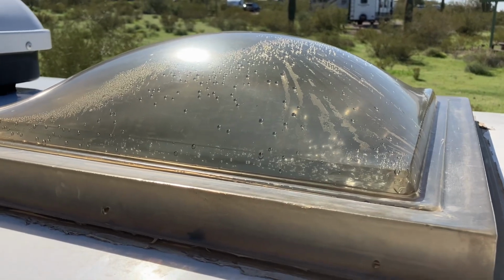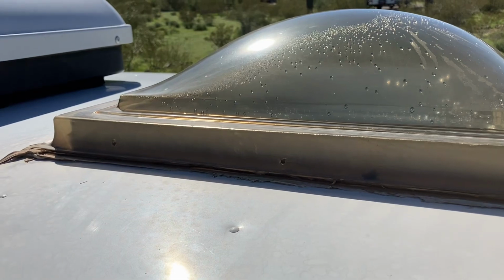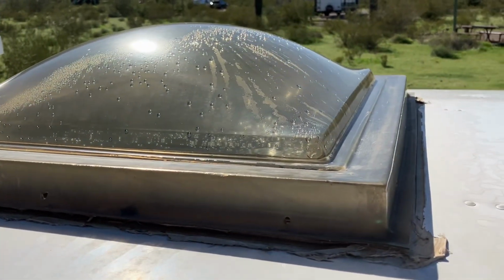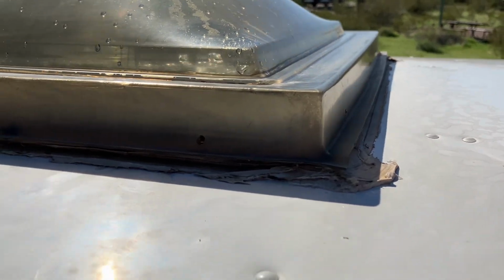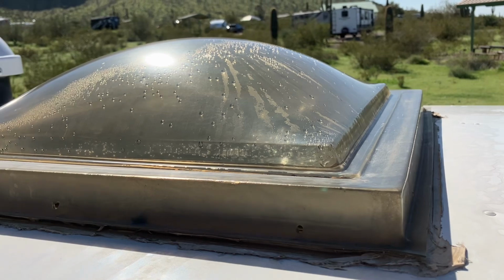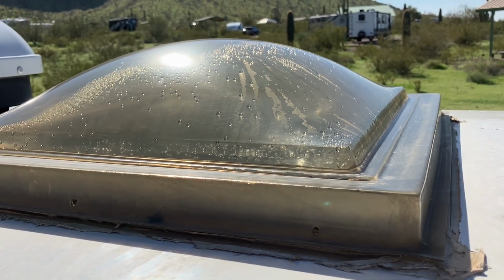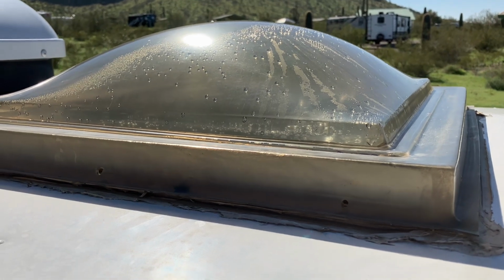So this is what it looks like at the top. Maybe what I need to do is go ahead and put a little bit of sealant around it to see if that might stop the leak. Because I'm not sure why condensation's getting in there. There's clearly some kind of a hole.